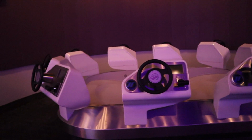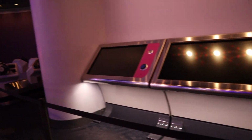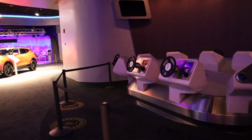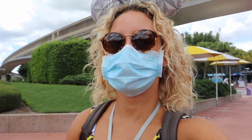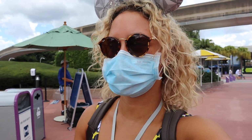Normally at the end of Test Track, they have all these little games that you can play. But of course, everything is blocked off because they are trying to prevent the spread of COVID-19. So we just got off of Test Track that was posted at a 30-minute wait, but it was less than 20. I think it was like 17.